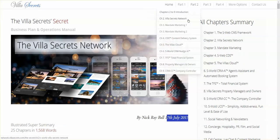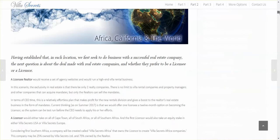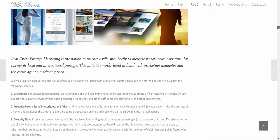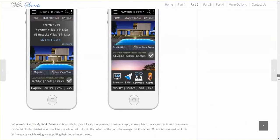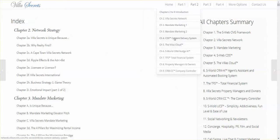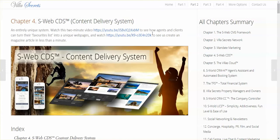For instance, if we want to look at the networking chapter 2, and this is all interesting stuff for you guys, this networking strategy. You can see it. Just all of this on networking. Networking systems. And it goes on. I mean, really, it just goes on and on. Then we have CDS software. And on and on.